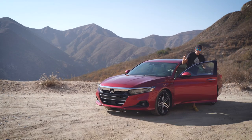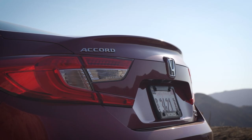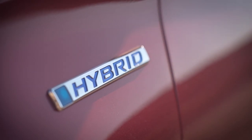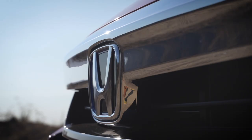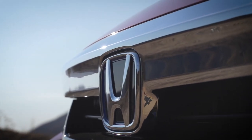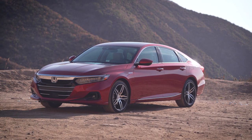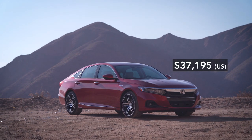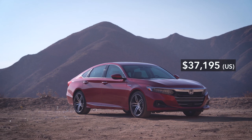All right, so how much does all of this cost you? The base Accord starts at just under 26 grand and the base hybrid starts at $27,585, not that much more than the non-hybrid version. And there's a good list of standard features even on the lower end trims. And this top tier hybrid touring comes in at $37,195 as tested.